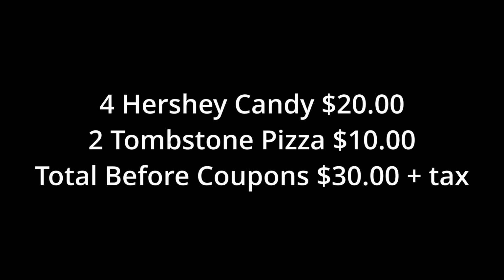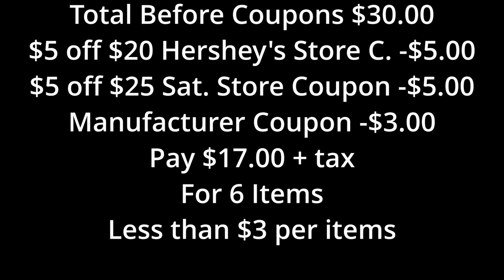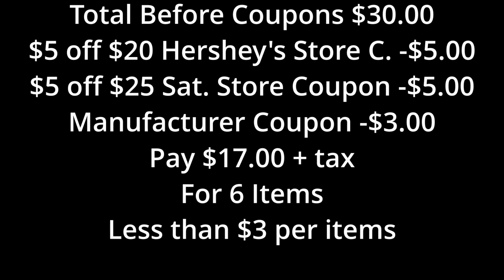So my total for all these items before coupons is $30 plus tax. So then we have that $5 coming off for the candy, making our total $25. So we still qualify for that 5 off of 25 Saturday store coupon. And then we have $3 in manufacturer coupons coming off, making our total $17 plus tax for all 6 items. And that makes it less than $3 per item.